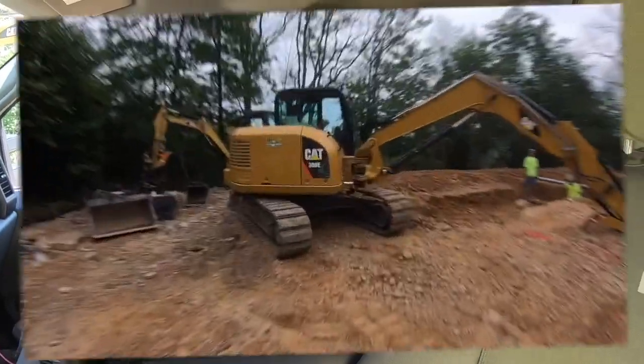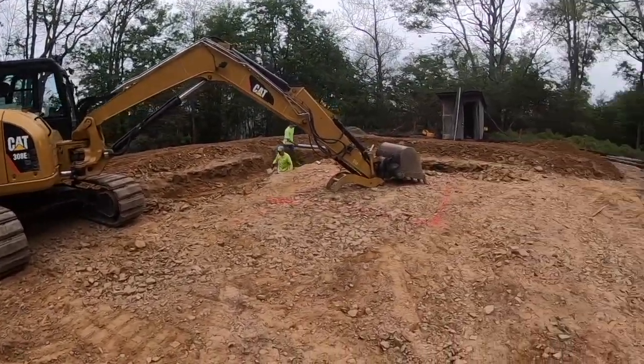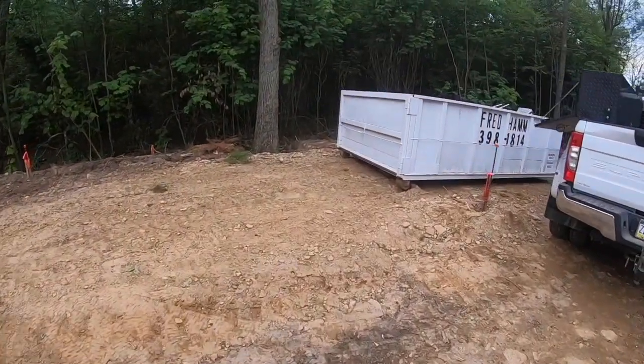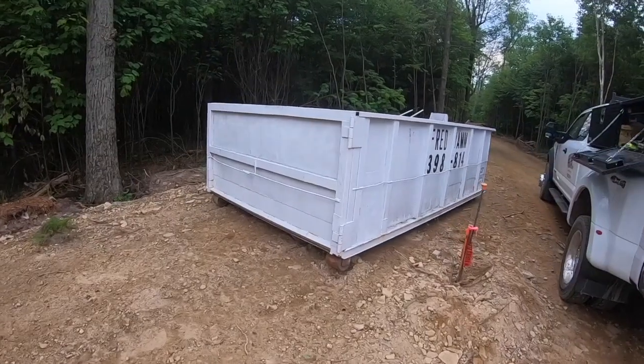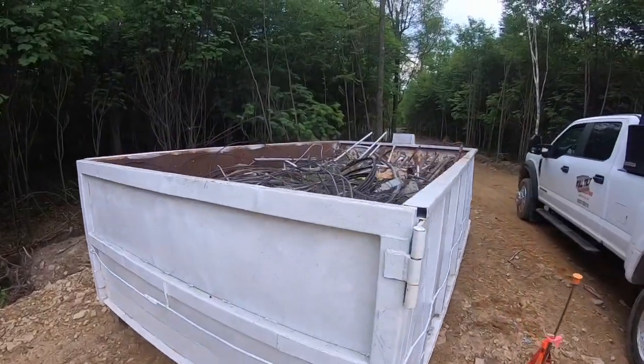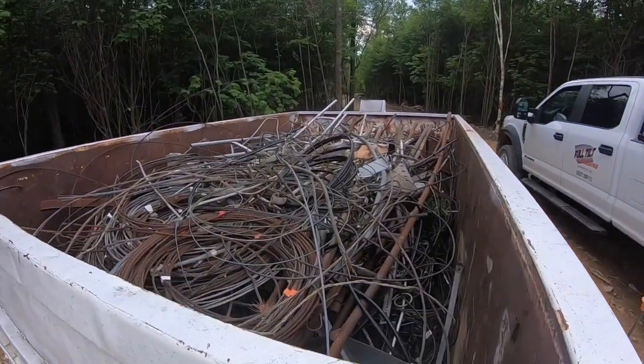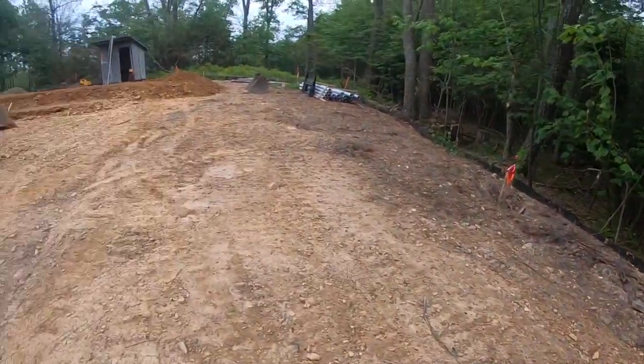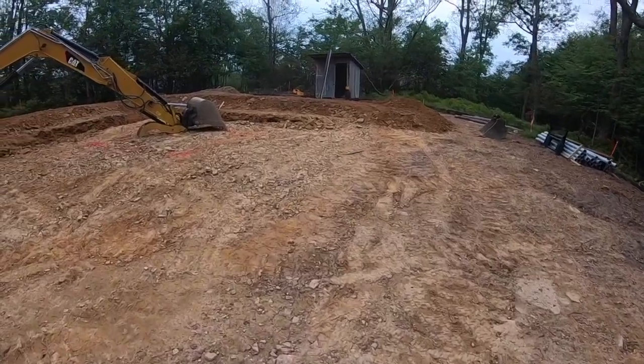Hey, good morning, everyone. It's a new day, new week, back on site. Yesterday we got here, pulled all the wire up the mountain, and stuck all the wire and the old tower in the dumpster. Had a truck stuck, just a busy day.